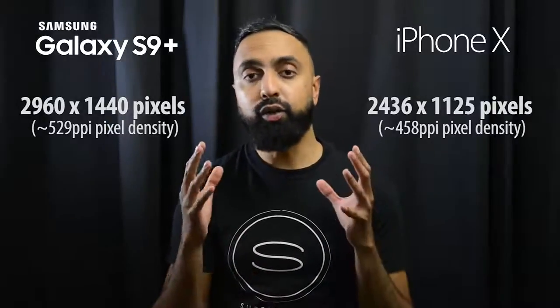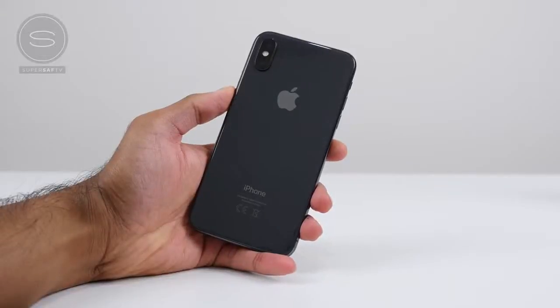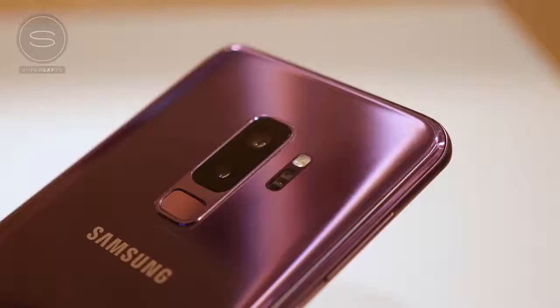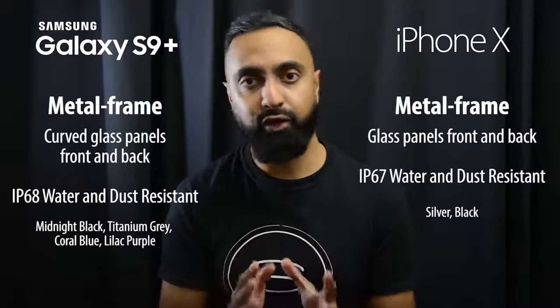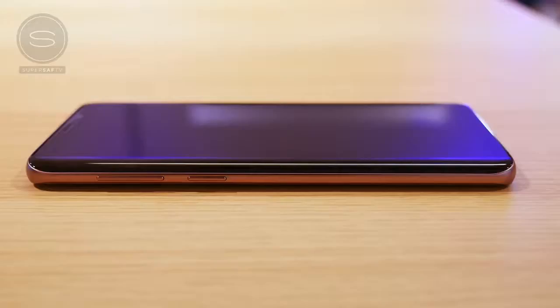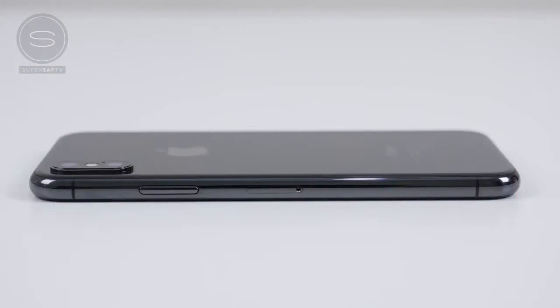Now, moving on to the build and design. With the iPhone 10, you've got a metal frame with glass panels on the front and back. Looks and feels very premium. With the S9 Plus, it looks very similar to last year's S8 Plus, and that is again with the metal frame and curved glass panels on the front and back. Now, obviously, design is subjective and it's going to come down to your personal preference. I do think that the curved glass looks very nice. For some people though, they feel that you can't get a screen protector on there easily and they prefer a flat display.